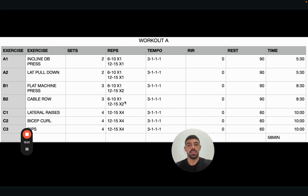And the reason I've programmed this for a cable row, or you could do some form of a chest supported row as well, is because generally people are weaker in that upper back region because of just posture from the modern day, and that's why I'd put the extra set in there.